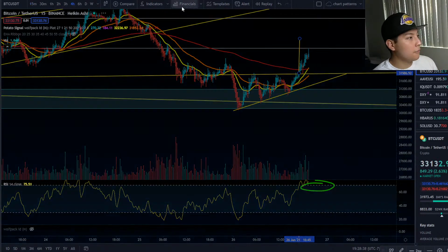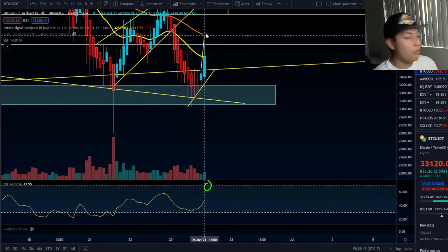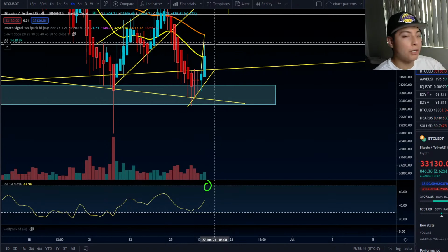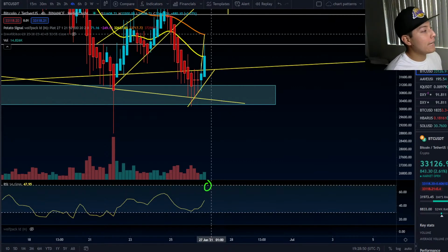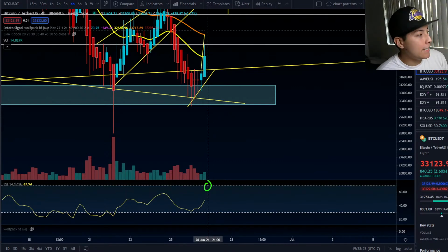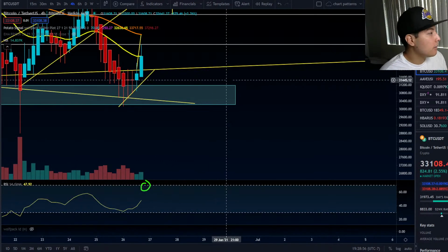33,700. And if we look on our 4-hourly, where is that? Exactly at this orange moving average. So that's what we call confluence, when multiple signals are telling you the same thing, right? The triangle breakout, and then the moving average right here acting as dynamic resistance. Yep, it all comes into play.